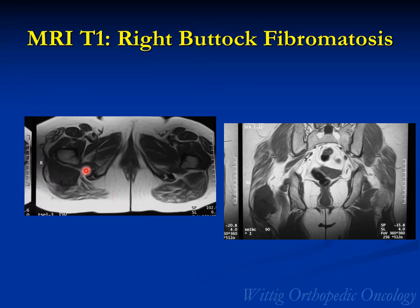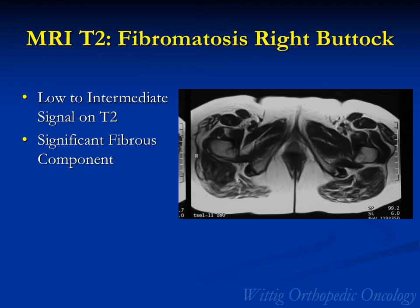This is a T1 weighted MRI showing a fibromatosis of the right buttock muscle. Again, it grows somewhat irregularly and not ball-like. This is T1, it's intermediate signal on the T1 weighted image. This is a T2 weighted image, and the majority of the mass is very low signal on the T2 weighted image, indicating there's an extensive amount of collagen in this and a significant fibrous component, but there are some high signal areas within it.